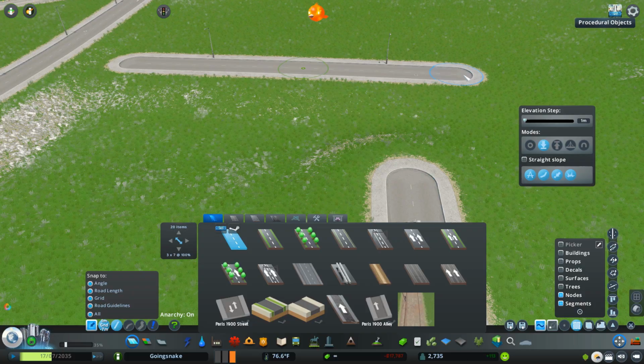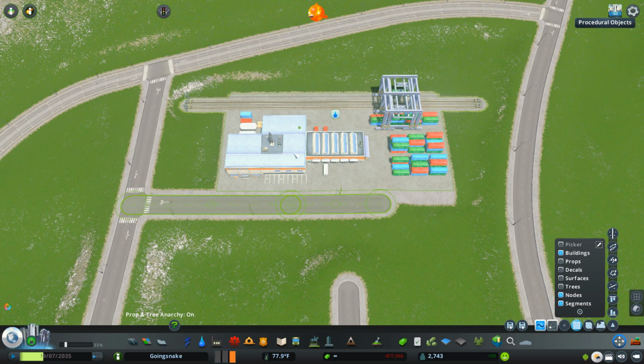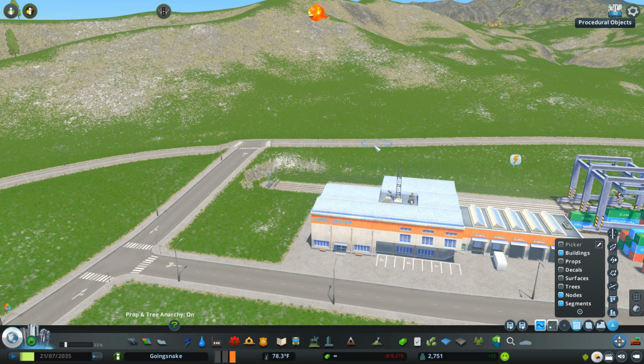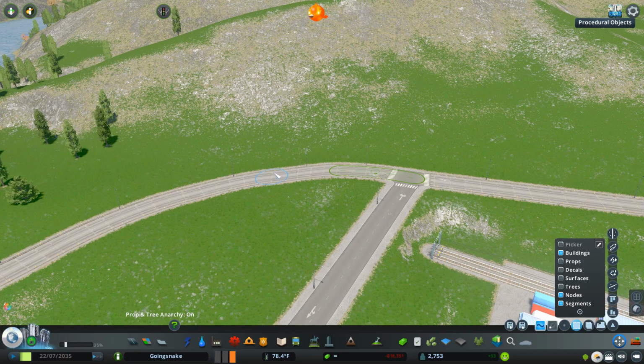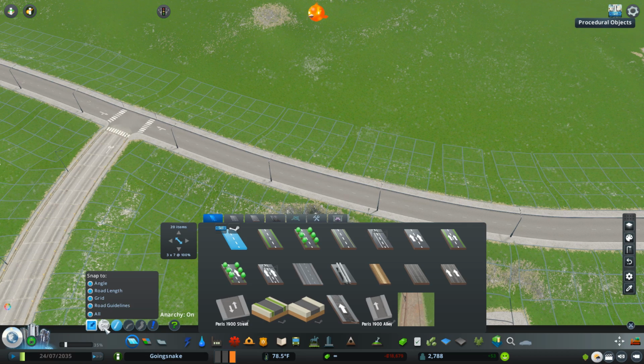So, I'm not sure if I show much more of messing around with the trains, but I think at this point it's more or less built, and I'm starting work on the train station. And I had fun with this build. I think it came out pretty cool. I was kind of debating on whether I wanted to just use the vanilla cargo station or find something on the workshop. As you can see, I ended up going with the vanilla one and just customizing it as much as I could and trying to make it look a little bit more realistic.